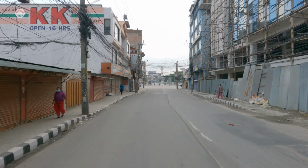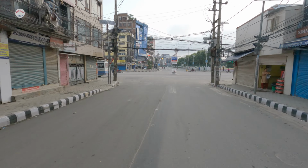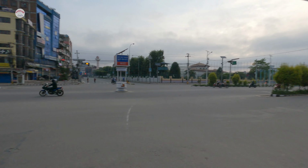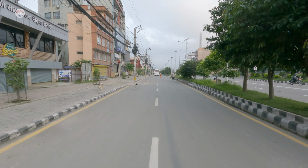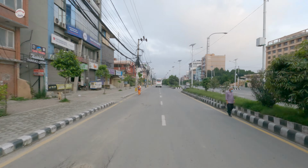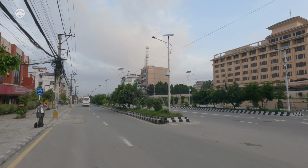I have now reached the new Baneswar height, also known as Baneswar Chowk, Baneswar Square, and I'm gonna take left and head down this hill. It's all downhill from here. It's quite fun cycling downhill. Here we have the Everest Hotel on our right.